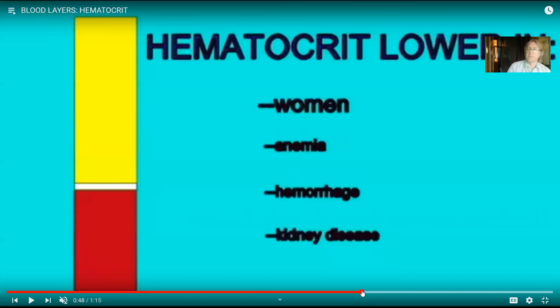Now, just as there are some individuals who have higher than normal amounts of red blood cells, so their hematocrit, the measure of these red blood cells, is higher, in some individuals it would be lower. So in women, it tends to be lower than in men. And if one suffers from anemia, perhaps there's not enough protein in your diet. Protein is needed to make red blood cells. Perhaps there is not enough iron in your diet. Iron is needed to make red blood cells.